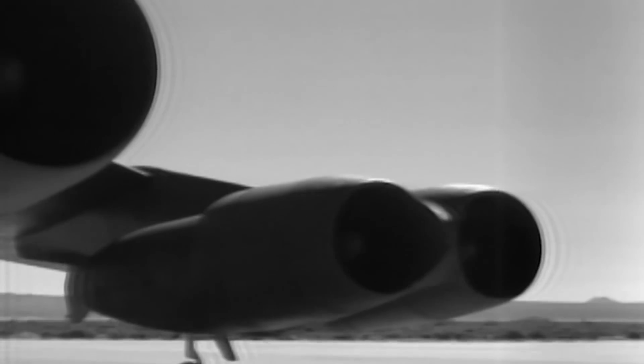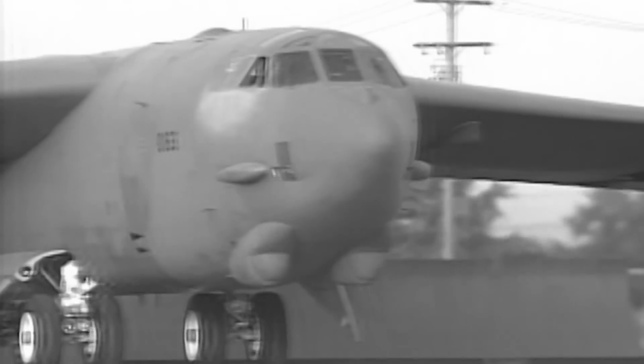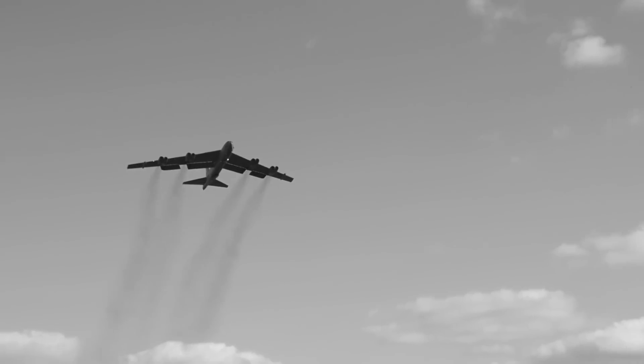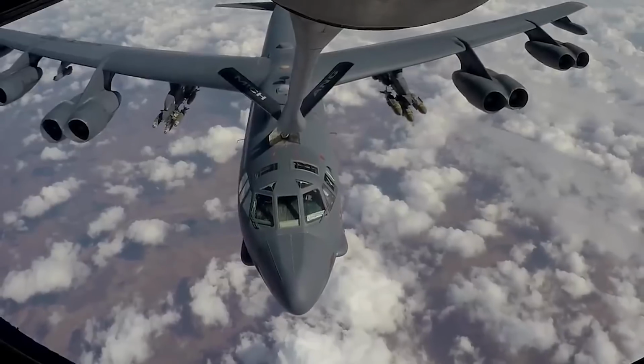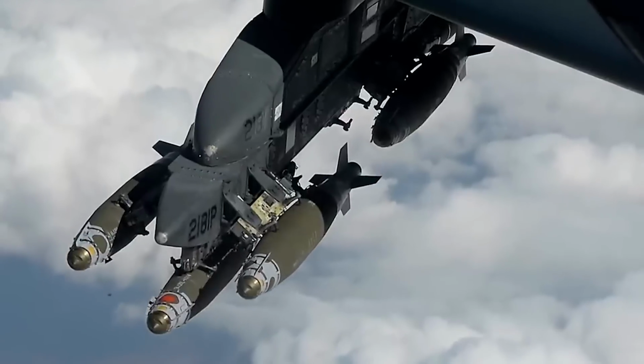Next on the to-do list is replacement of the B-52H's 8 Pratt & Whitney TF-33-P3 turbofans. The USAF aims to reduce aircraft downtime and maintenance costs, while gaining more electrical power from the new engines. The strategic bombers also received conventional rotary launchers in 2016, which enabled the aircraft to drop 8 Joint Direct Attack Munitions or several Joint Air-to-Surface Standoff missiles from its belly.